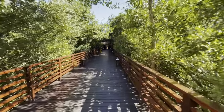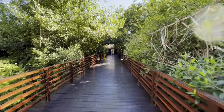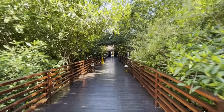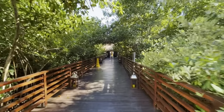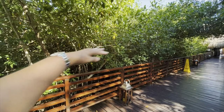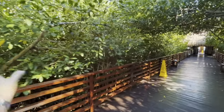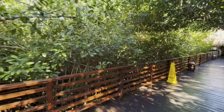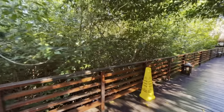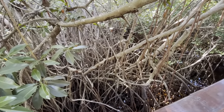So this is the entranceway here, and then the beach is right on the other side of it. When I was here last, none of this was here. It's amazing how much it's grown. So you could see through clearly all the water area and everything. Not anymore. So we're just gonna go to the end here, and then I'm gonna turn around. Well, you can see all the cool roots growing from the trees.